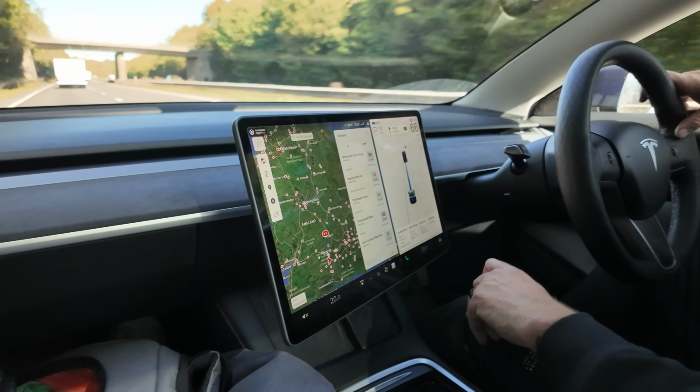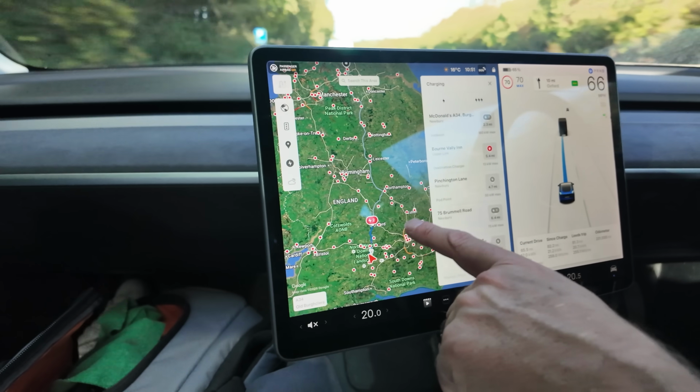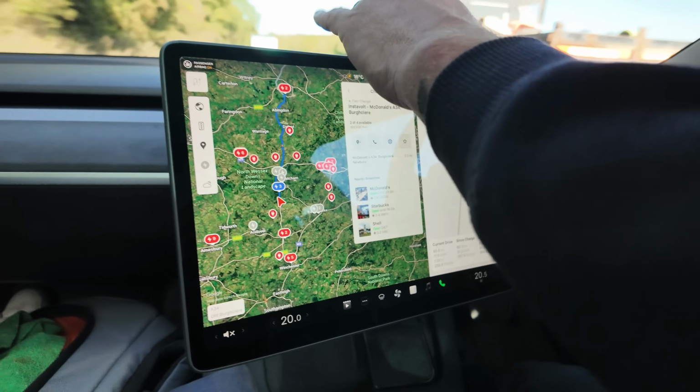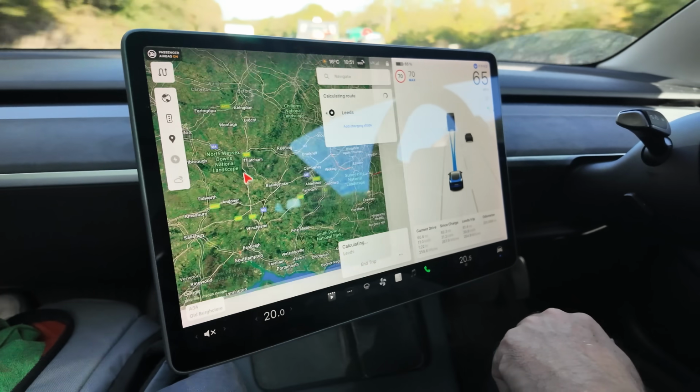If I bring up the superchargers on this map, you can see all these red dots on all the chargers, and there's loads of them around the UK. But the car's suggesting to stop at Oxford, but that's far too soon. I don't think that's necessary at all. So I'm going to just remove that altogether. So I can go to remove all charging stops.